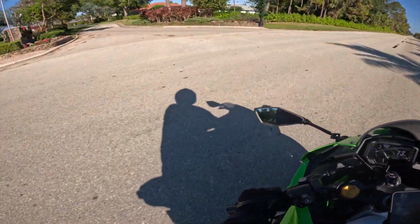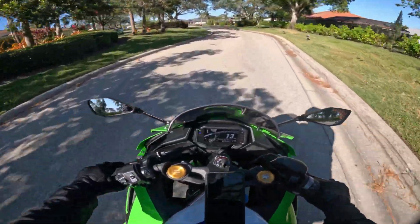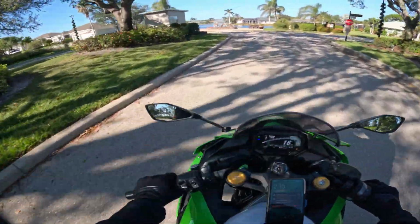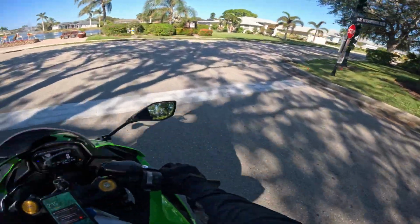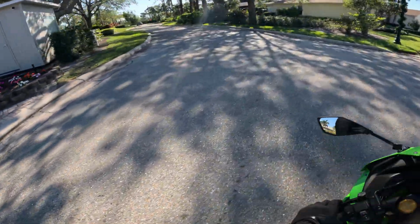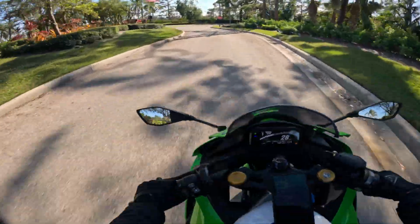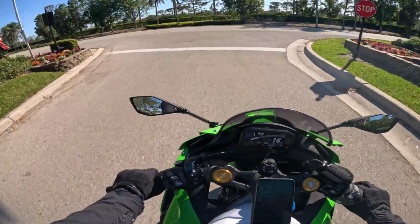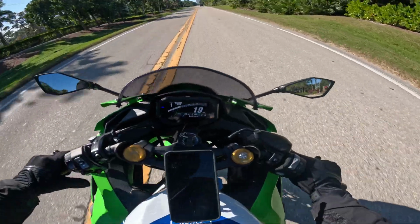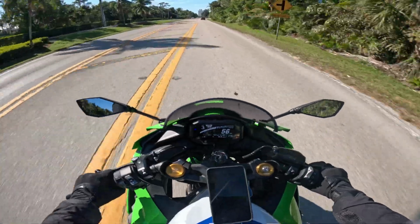Alright, so there's this neighborhood back here. I don't care about this neighborhood. This looks like any other Florida neighborhood. Got some reindeer by the crane or the egret, whatever that statue bird is. These are the only twisties we have in Florida. There you have it. But where did that road go back there? Spring Creek. What is this?